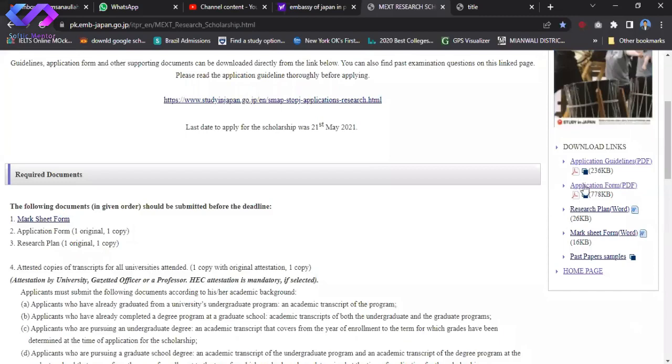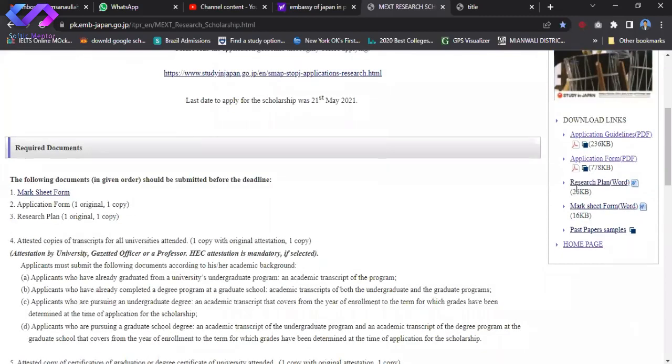Research plan, this is in Word. I recommend you download this and see what questions they asked, then write your research plan. If you make a research plan on your own with separate headings, it will take time to put all this information in, and you still have to modify it, because the questions asked in the official research plan are different.